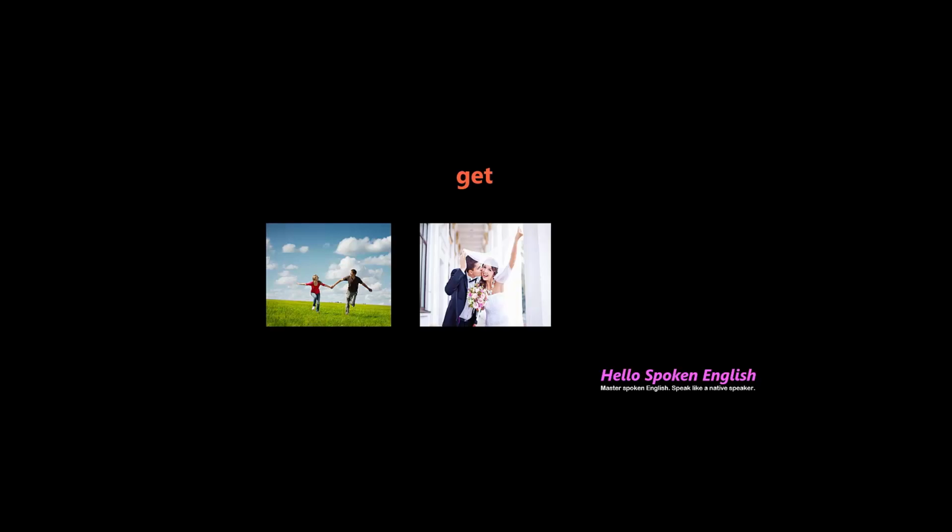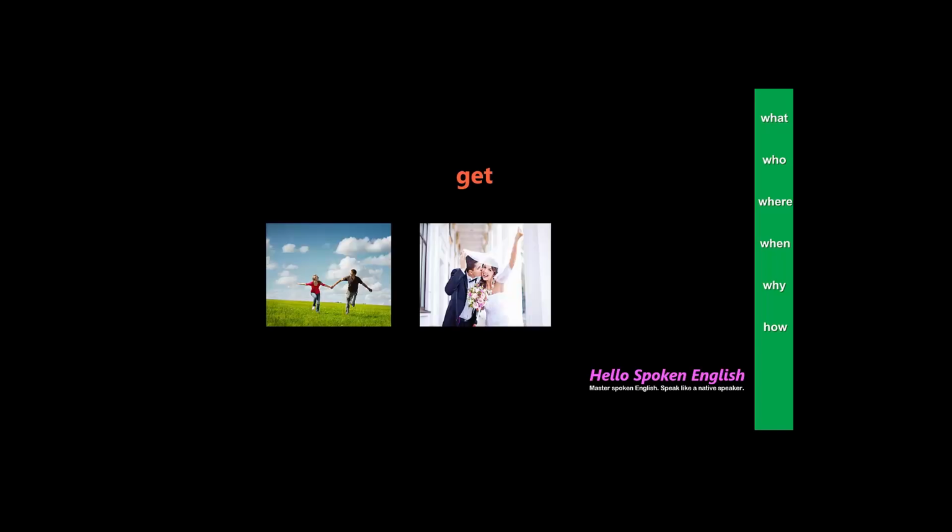Please look at the animation. You can see a couple, a wedding ceremony, and yesterday. I will show it to you again. Please make the expression following the animation using today's keyword. The couple what? Got married. And when? Yesterday. It's not difficult, right? So, the full sentence is, the couple got married yesterday.